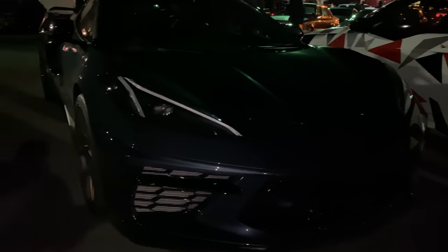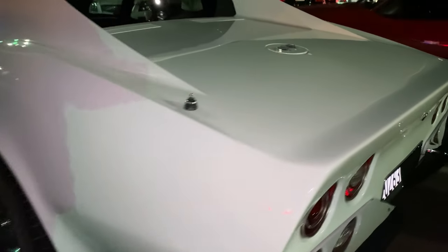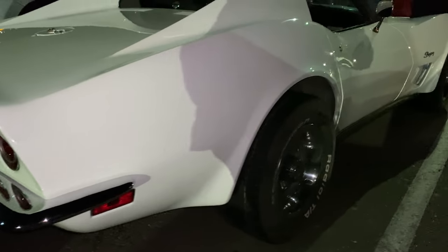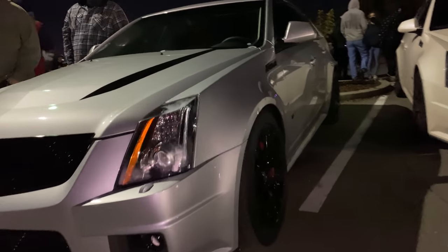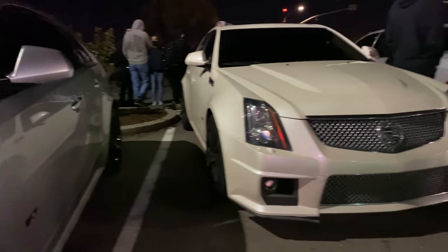C8. What do you guys think? Huracan? C8? C8? Huracan. Old Stingray. Things. Beautiful. Right next to the 50. CTSV wagon. Next to the coupe.